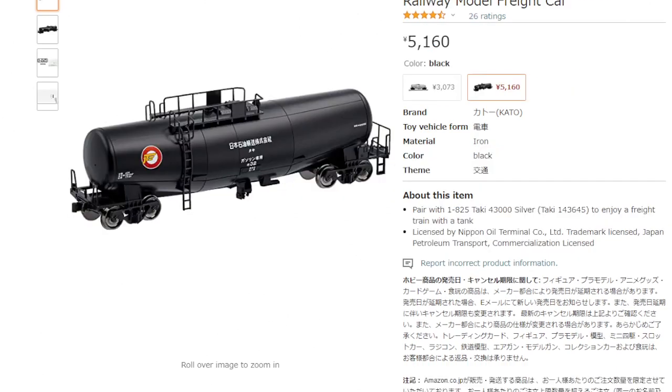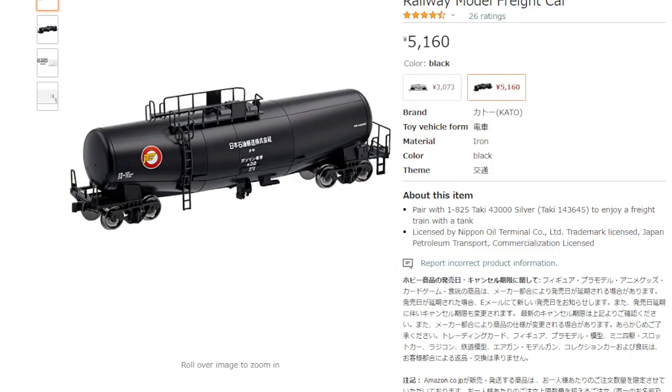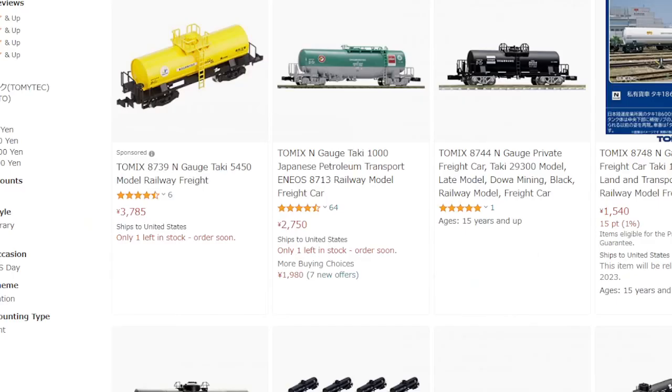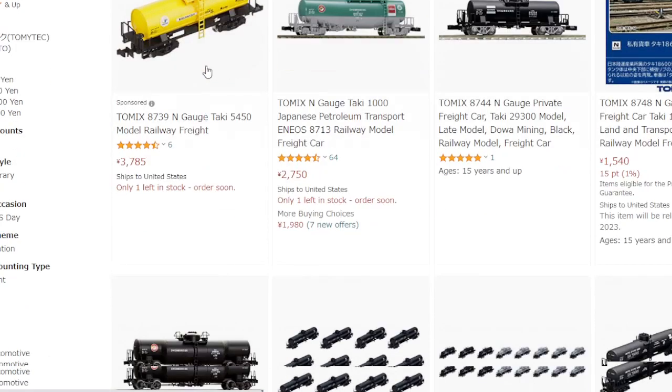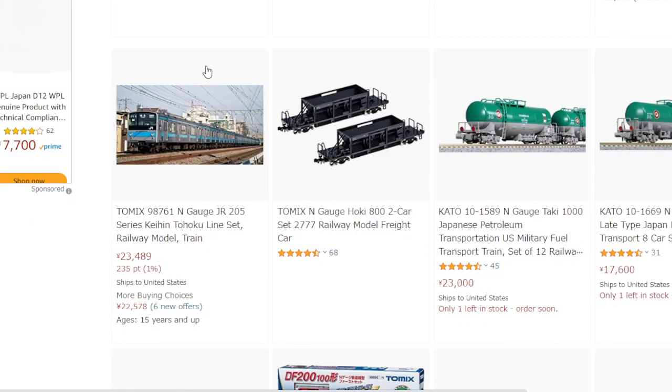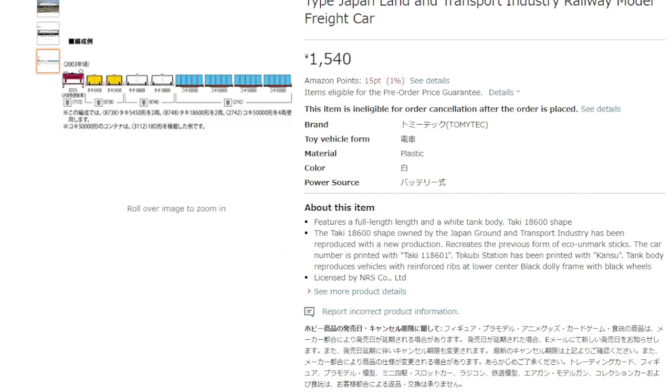Here's another one. Oh, this one is expensive. It looks so nice, but it's about $39 each. That is a killer. And then you got the silver one, which is a lot less, at 3073 yen, which is about $23. So, as you can see, for the petroleum, it just really depends on you. But in terms of comparison, I think Kato wins that category.